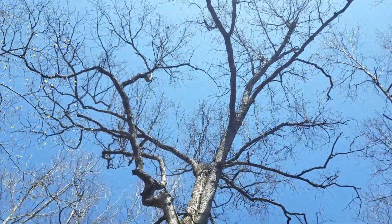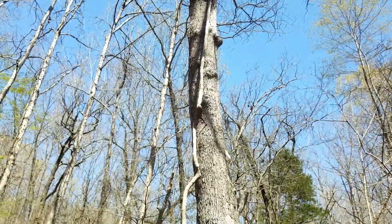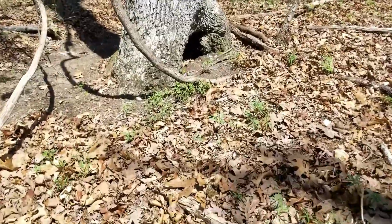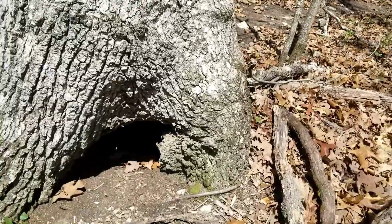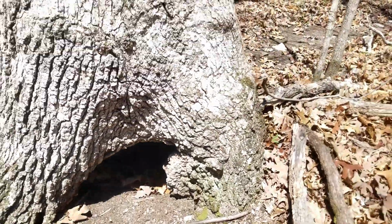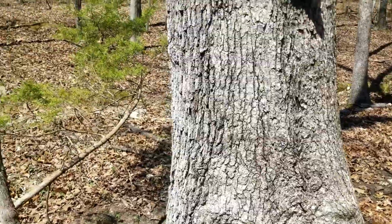We got a nice big tree right here. Big old vine growing up there. It's probably just strangling it. But look at this, man. There's a big old hole in the trunk. I don't get it. If anybody knows, feel free to talk about it. I mean, this tree's pretty much dead if you ask me. The hole inside is gone there. You can't really tell because I don't have the light to show you, but it's gone.